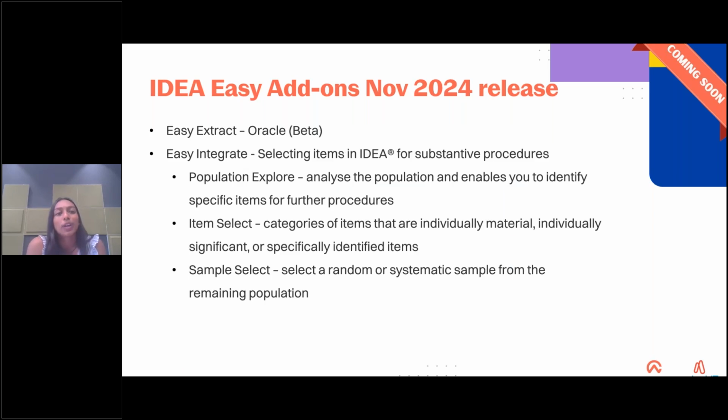And then when it comes to our Easy Add-ons for the November release, we've now released Easy Extract, which will allow you to extract data from Oracle databases. I do want to caveat that this is in our beta version, so if you do use it and you have any feedback for us, please do let us know.